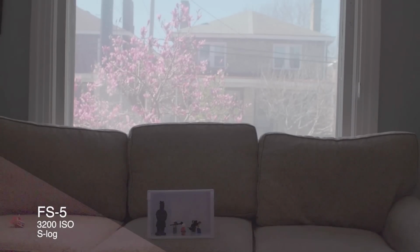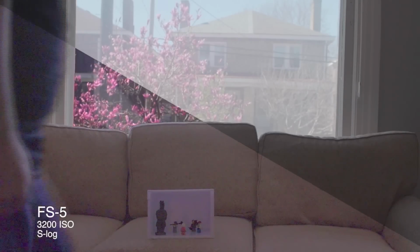We expected the FS-5 to kick butt over all the other cameras, and it certainly beat the GH4, but it did not beat the JVC LS-300, which was a real surprise. I did find the noise in the FS-5 more cinematic, so it might be more acceptable, but the JVC didn't have nearly as much noise. So all in all, I think the JVC is the winner. So there you have it, quite the surprise.